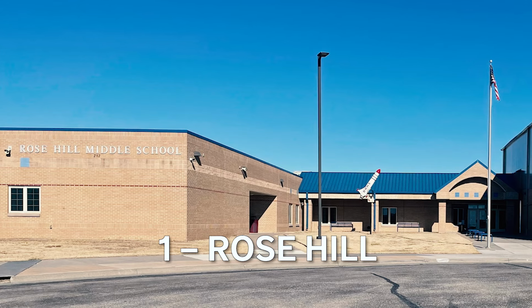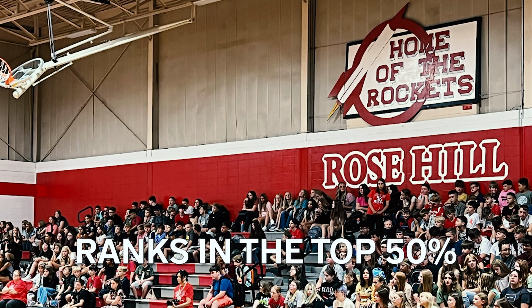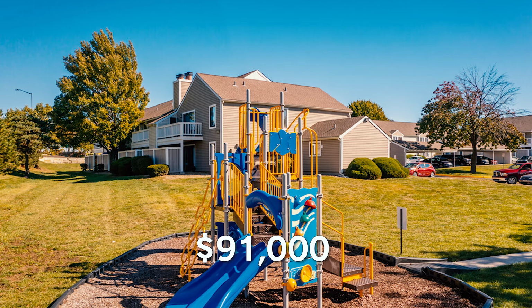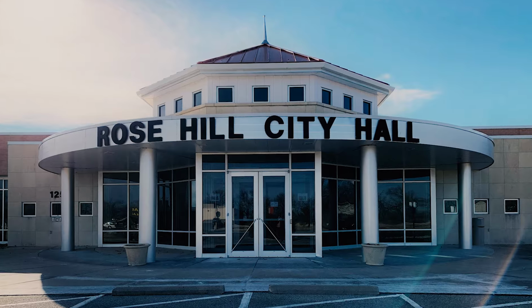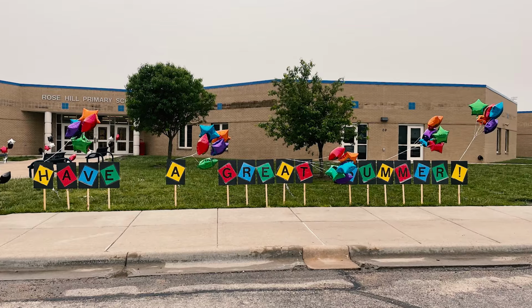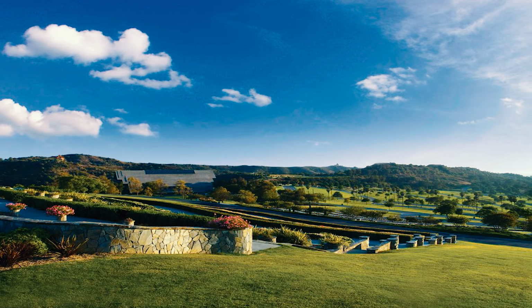The schools in Rose Hill, which is USD 394, rank in the top 50% in Kansas with scores above the state average. Median home prices sit at about $251,000 and incomes are about $91,000 a year. So you're getting pretty good value here. There's not a ton of commercial development, but you've got enough parks and services for everyday life. It's located southeast of Wichita. It's about a 15 to 20 minute commute, and it's grown about 10% over the past decade, making it steady and dependable. It's got that classic small town suburb with a family first type of vibe.